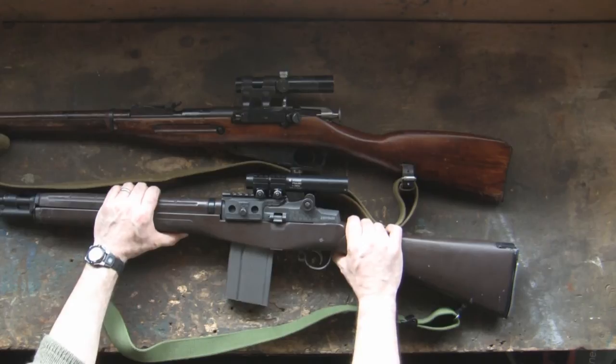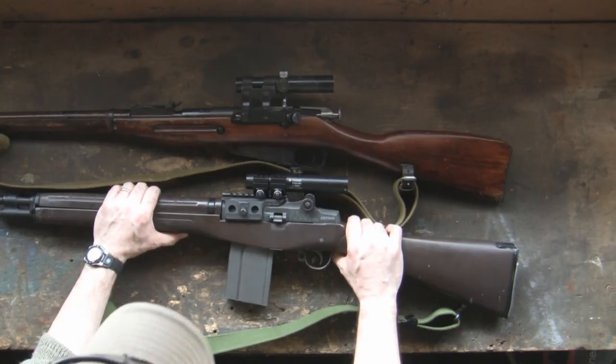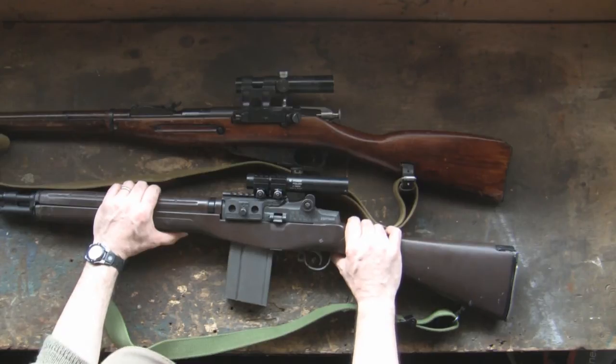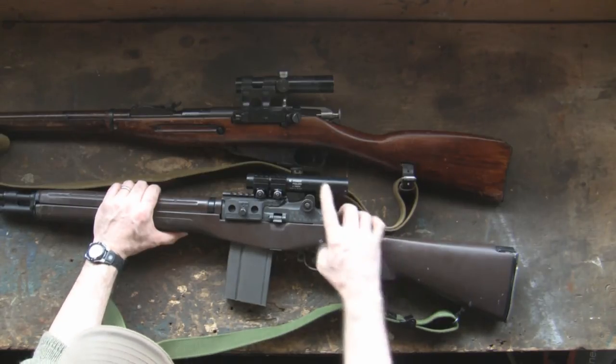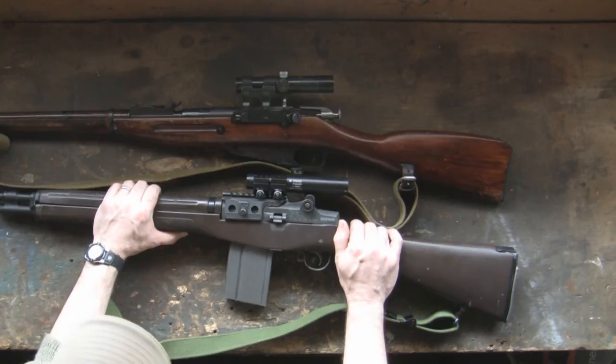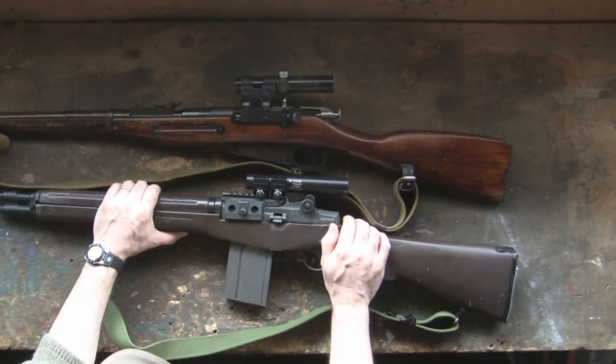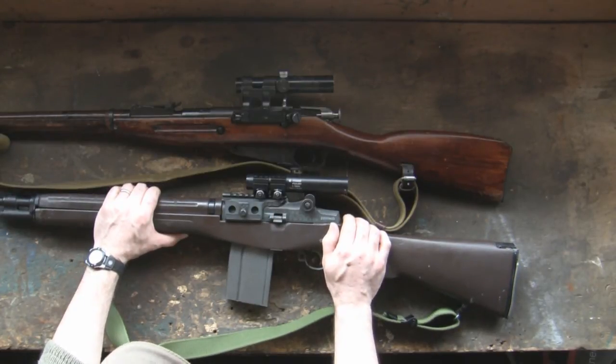That's it, folks. I hope you enjoyed the review. We'll throw some moving footage of the rifle in action with this scope on it at different ranges. I've had fairly good success out to about 400 meters. However, still a little bit of frustration when it came to adjusting the turrets in wet winter conditions.